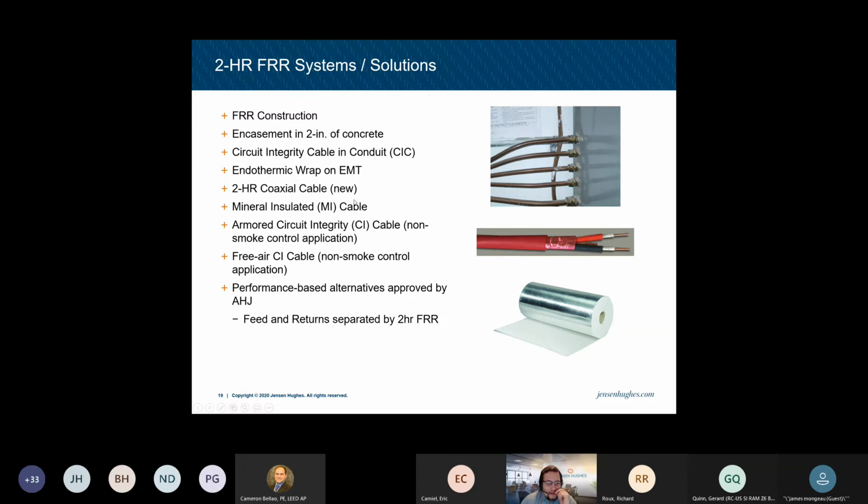MI cable, that also is an acceptable one in lieu of CIC. When all of the CI cable lost their listings, I think this came into more prominence, but now that CIC regained its listing, very specifically, you have to use the specific EMT it was listed with. Now MI cable is starting to kind of go away, or at least I've seen it be less and less used on the fire alarm side.